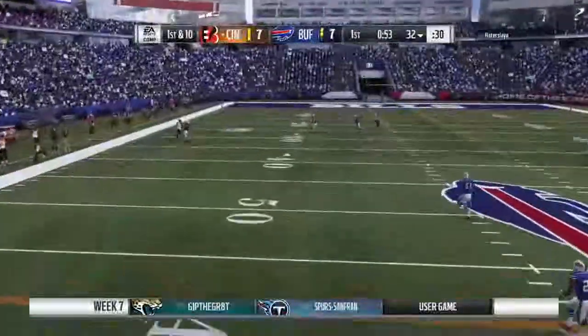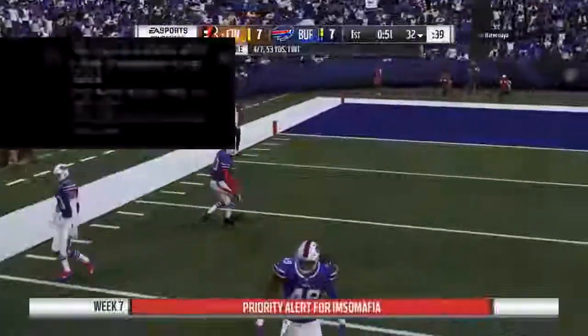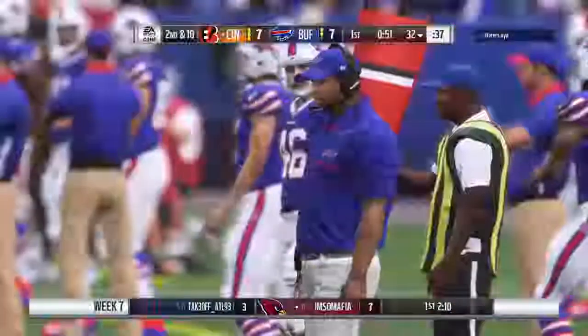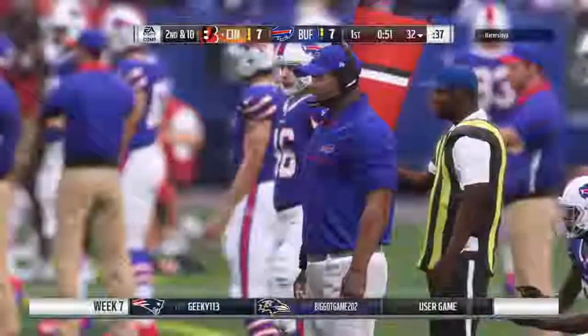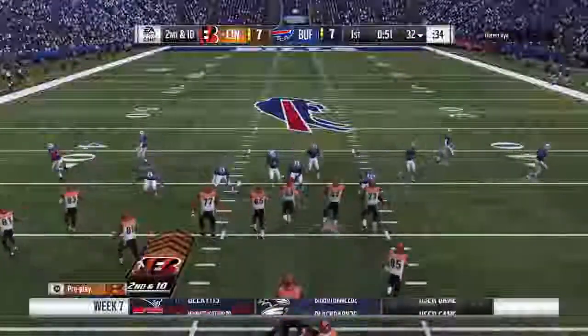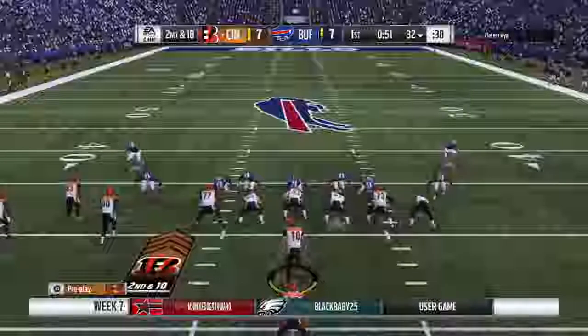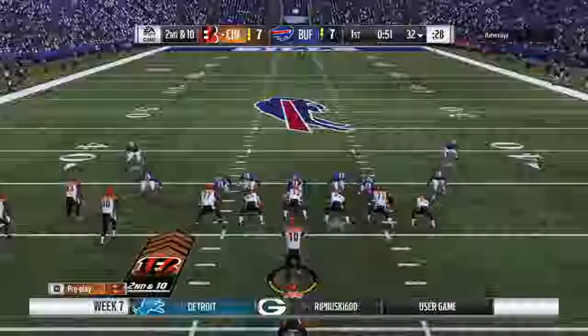Throwing deep here for Coleman. And it drops down incomplete. Thought he might have had it. Instead, second down. Those passes out that far wide always make you hold your breath a little bit. Felt like it was in the air for a while. What it does is allows a defender to gain some ground, come from a long distance, and have a chance to affect the pass. Green 39!